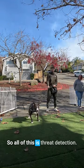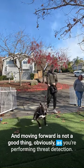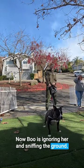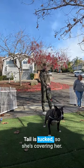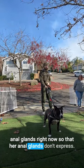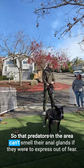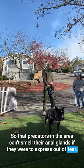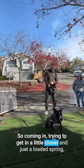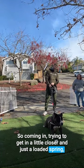So all of this is threat detection. And moving forward is not a good thing, obviously, as you're performing threat detection. Now Boo's ignoring her and sniffing the ground. Tail is tucked, so she's covering her anal glands right now so that they don't express. Dogs do that so that predators in the area can't smell their anal glands if they were to express out of fear. So coming in, trying to get in a little closer. And just a loaded spring.